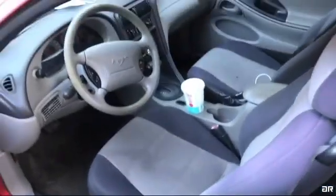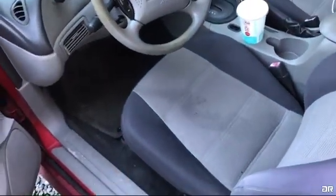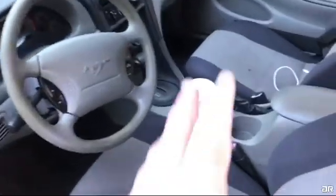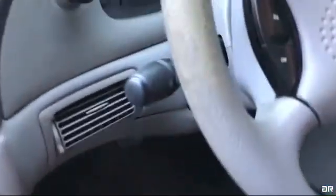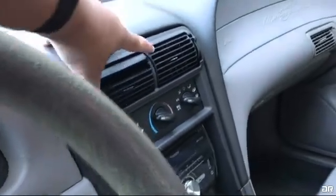And going inside here, I'm gonna have to clean everything, detail it, because it smells like smoke. The previous owner smoked a lot in here, so I'll have to take care of that. Forget that, don't look at that McDonald's water cup there. Here, the only thing that's broken, I think, is the vents right here. This one is definitely broken. This one's broken inside.